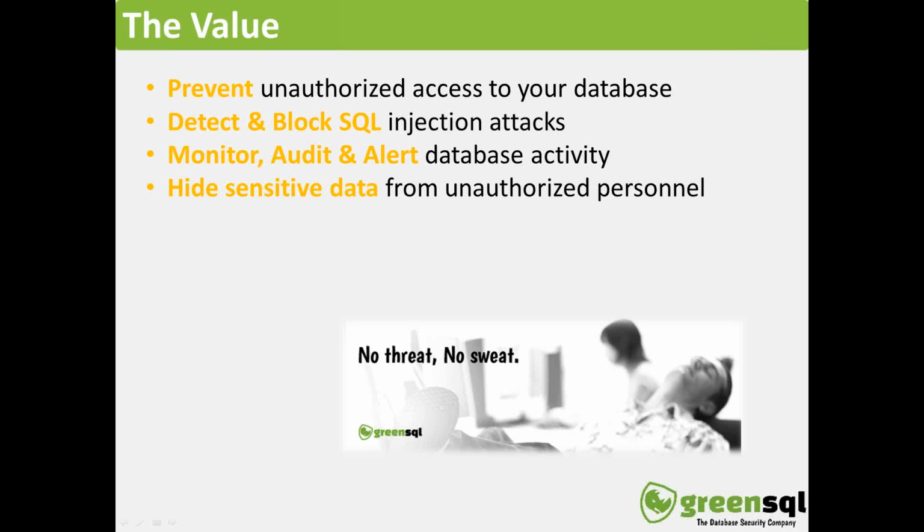All right, to summarize what we saw. Basically, our product provides the option to prevent unauthorized access to your database. We can detect and block SQL injection attacks using the auditing, which is very important for compliance. You can monitor, audit, and alert any database activity from administrative to database data access and to logins audit. And the last feature was the dynamic data masking, where I showed you how you can hide sensitive information from unauthorized personnel without changing the real data stored in the database.